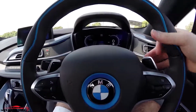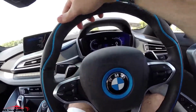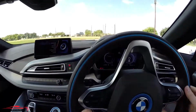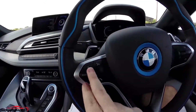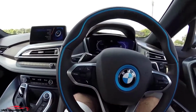You have steering wheel mounted shift paddles, minus and plus. So being that they're steering wheel mounted, they do move with the steering wheel. So if you turn to the left, you now have your switched positions, pluses on the left. You have all of your functions for your radio, your voice command, your phone here on the right, traditional to BMW.